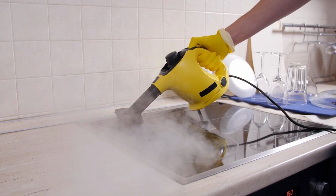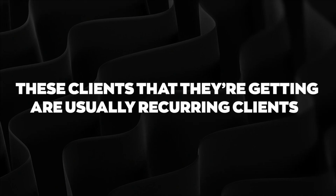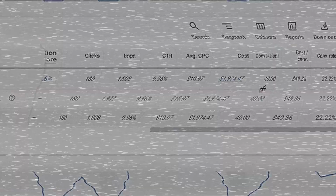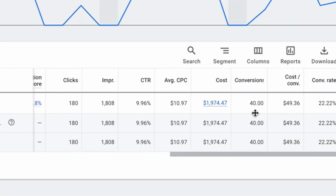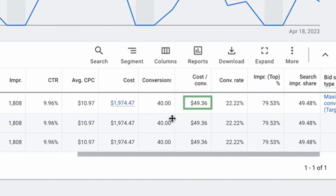This is a residential house cleaning company, people looking for maid services, stuff like that. So these clients that they're getting are usually recurring clients, okay? So month over month, this compounds. They're getting more recurring clients in the door. $49 per lead, right? So that's pretty awesome for home service in Google Ads. I'm sorry, for a residential home cleaning in Google Ads. Ideally, I'd like to get that down about 10 more bucks, and we will with time.